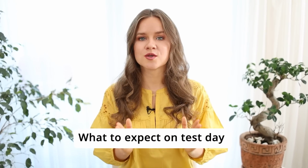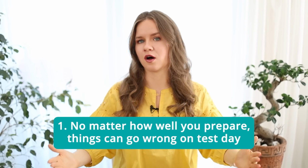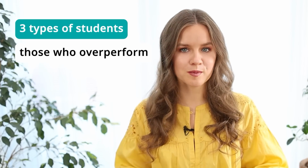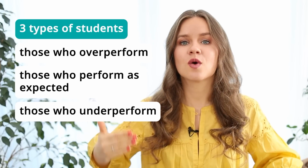We'll discover what to expect on test day and how to make the most of it. The first thing to keep in mind is that no matter how well you prepare, things can go wrong on test day, and you need to be ready for that. In fact, there are 3 types of students when it comes to test taking. Those who overperform on test day, those who perform as expected, and those who underperform.